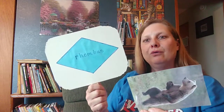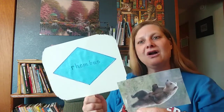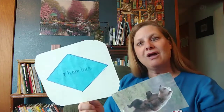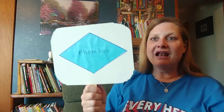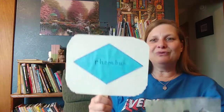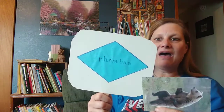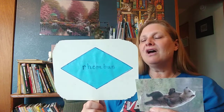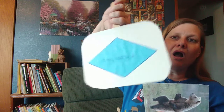A rhombus. Oh, twinkle, twinkle, little star, how I wonder what you are. Up above the world so high, like a rhombus in the sky. Twinkle, twinkle, little star, how I wonder what you are.